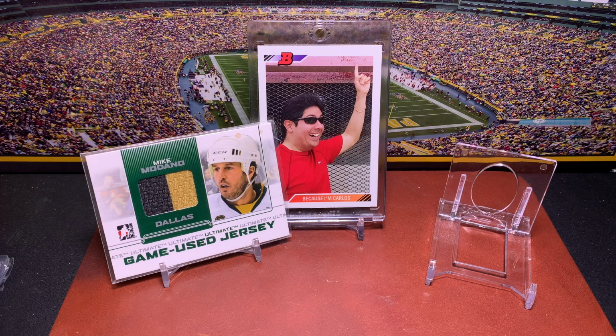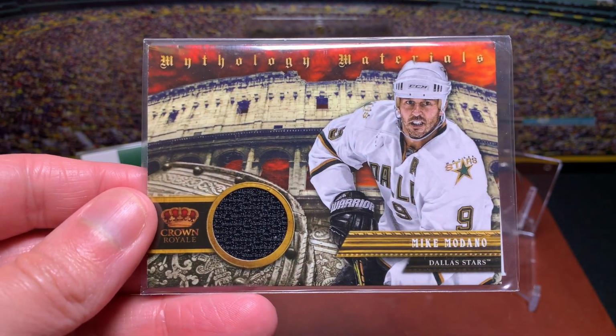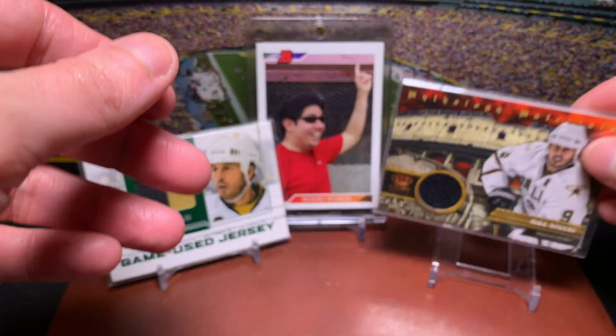So just something to bear in mind for those things. Next one, 2013-14 Panini Crown Royale Mythology Materials jersey card. Not numbered. Pretty neat design though. That's a later Crown Royale.